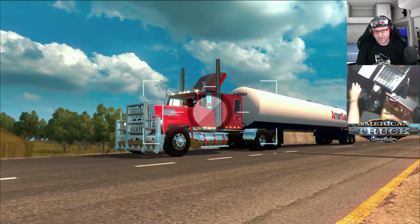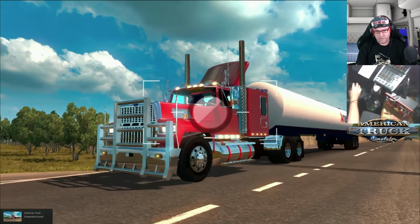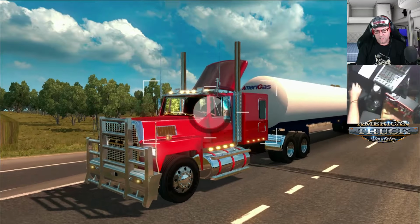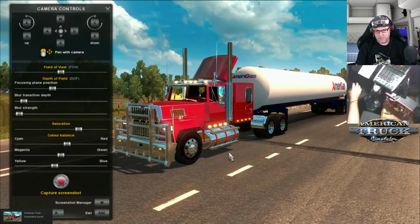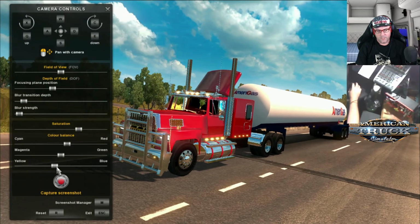Gonna go a bit more out that way, and I will take out the blur. Oh, I had it in the wrong one. That's what I did. That's the one I wanted. Blur strength. There we go. That is not bad. Not bad at all. Let's try a bit closer. And yeah, that's not bad at all. There. And I'm going to rotate the camera, which I like doing. There we go. Alright, there's a few nice shots.